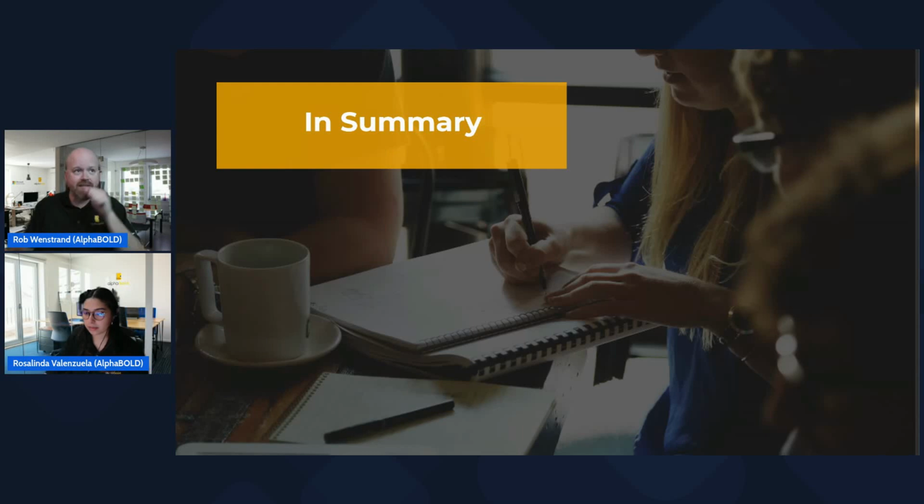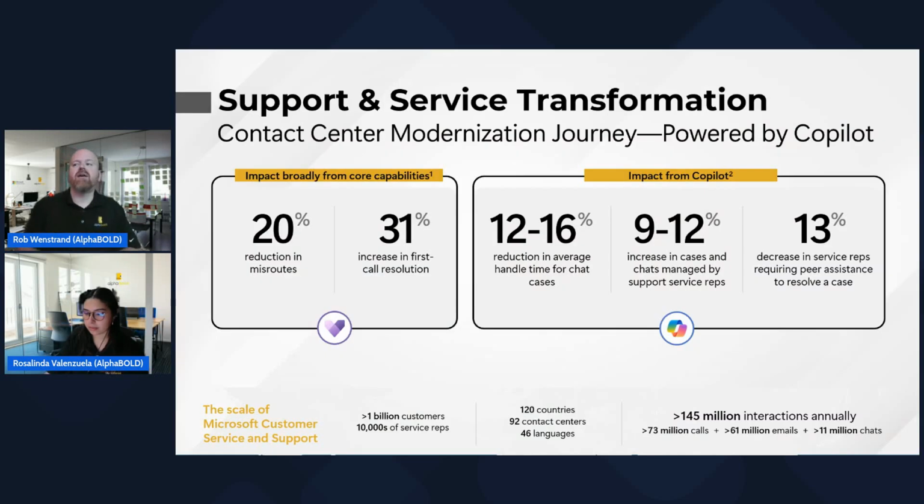All right. So in summary, today we're talking about Contact Center. If we take a look at some statistics Microsoft has provided to us, with Customer Service Enterprise with Contact Center itself, they're seeing a 20% reduction in call misroutes for various communications and channels, a 31% increase in first call resolution. And then, of course, we're talking also about the impacts of Copilot. So this whole solution includes your Copilot IVR. It includes the Copilot summaries and help within the interface itself.